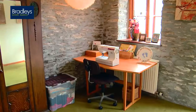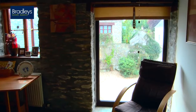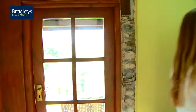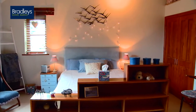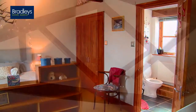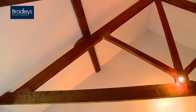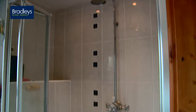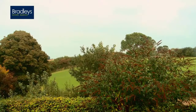And then another double which has the feature stonework and that lovely window that virtually goes from floor to ceiling. And finally the master bedroom. So it's a very grand room, there's so much space, you have the vaulted ceilings, there's a walk-in wardrobe, and then a clever use of storage above there as well. It's ensuite with a large walk-in shower, nice stone tiles in there, and the views are so beautiful, they're far-reaching, and you can look right over the gardens and the field, and that's where we'll go next.